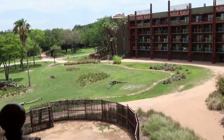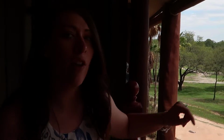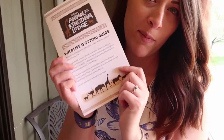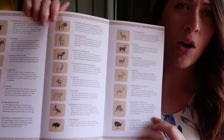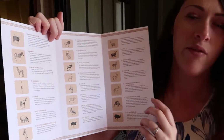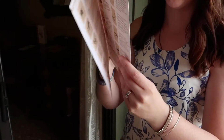Private balcony with a view of the Savannah. There were just two giraffes out here a minute ago, but they went to look for some more food. They were eating from that tree right there. And then they scampered off. But there's plenty of animals out here, and they give you a wildlife spotting guide so that you can see what animals are out there. You open it up, they have all sorts of animals and a little check mark that you can mark off what animals you see. You won't see all of them out here, but it says your adventure can continue when you leave your resort, because you can bring this with you to the park and check off what you see there.